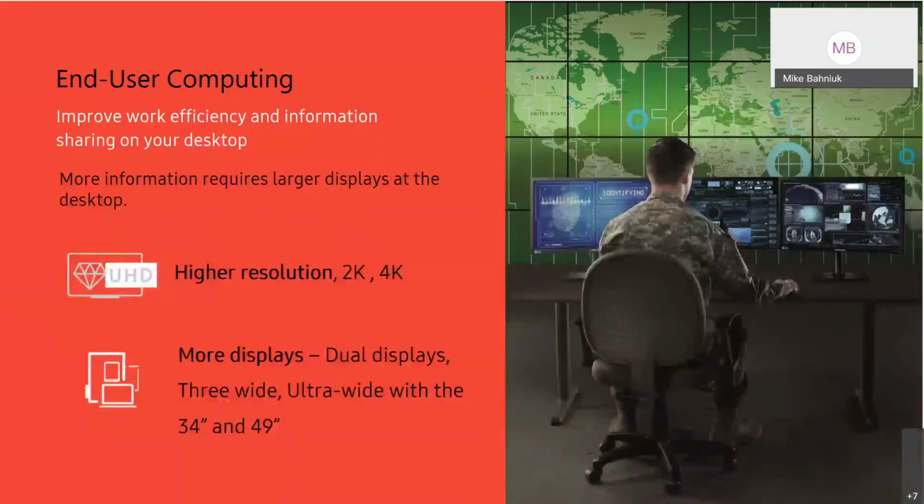So I'm going to pass this on here to Kat. We're going to introduce Kat Christopher, and we're going to talk a little bit about some of these different use cases. So some of the end user computing, I think all of you have seen this. We used to have a baseline of 19-inch, if I want to date myself, and then it became a standard of 22-inch, and then as some of the price came down, it became 24. And so on. So what we're seeing today is really at the desktop, the need for higher resolutions, more displays, and better front of screen performance.